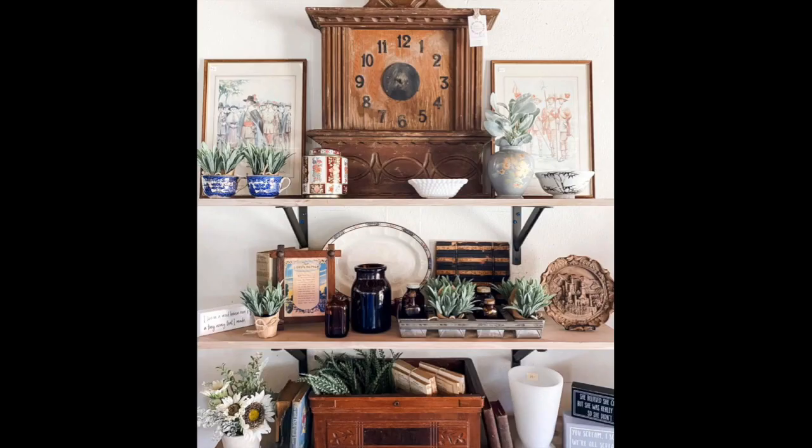Okay, here's another example. Same set of shelves, totally different look. Once again, here's our focal point right up here. This time it's right smack dab in the middle. And we're uniting this display again through the same kind of colors and textures. So you'll see a lot of warm wood. So we've got the warm wood of the clock, the frames right here. We've got this warm wood, this wood, the warm wood of this frame, and then this super cool wine box down here. All of that is this repeated wood.